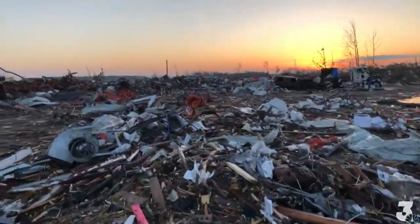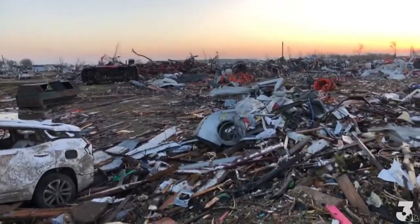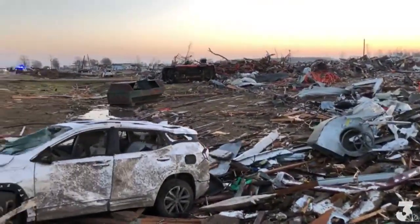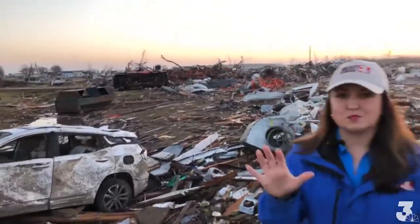Again, to give you some sense of just how bad it was, there are bricks out here. So imagine this storm was stronger than the mortar that holds a brick building together. Oftentimes you think, well, if I'm just inside this brick building, this brick home, surely I'll be safe. This is why we give you those warnings.